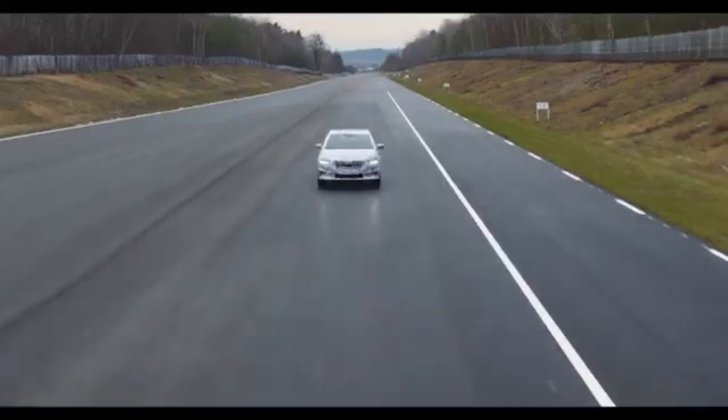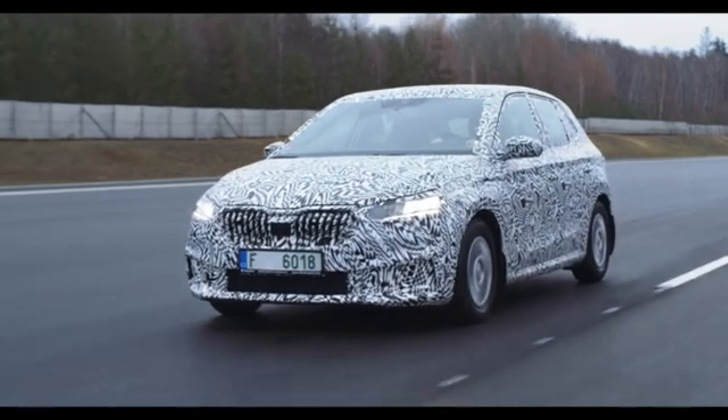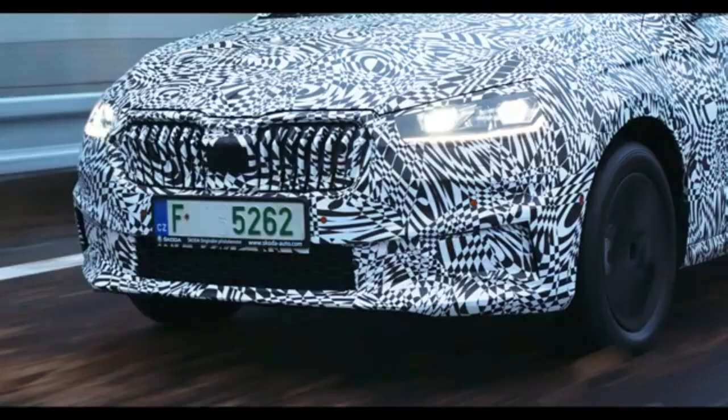Just imagine tens of thousands of simulations just to find the best technical solution. Hundreds of tests to be sure that it works also in real life. Thousands of exploded airbags, belts and so on.